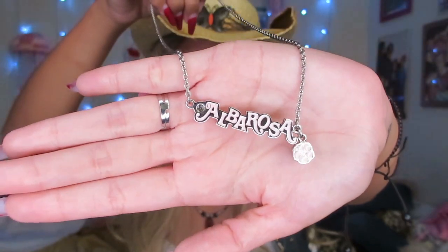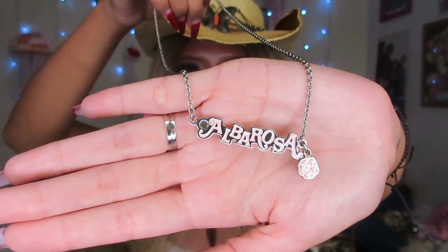So the actual item itself is this really cute Alba Rosa necklace. This is my first Alba Rosa accessory, and I like it because it's like 20 years old and it's not rusty, so that means it's probably going to last forever. There you go. I really love this little dangly hibiscus. That makes it so fun.